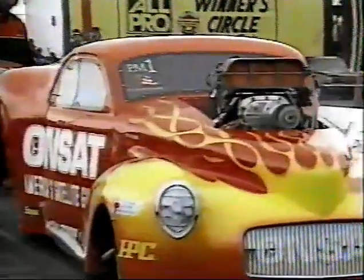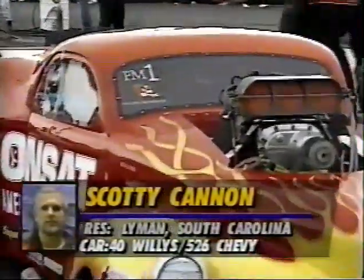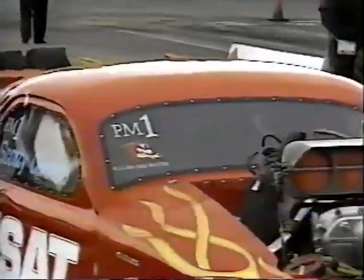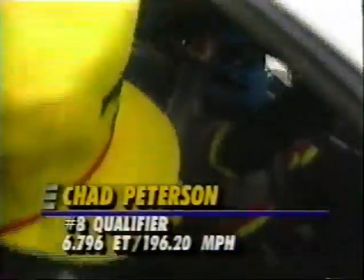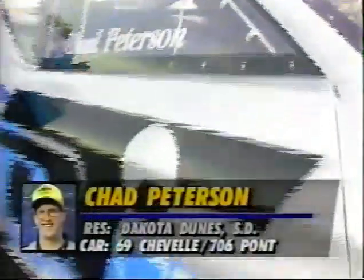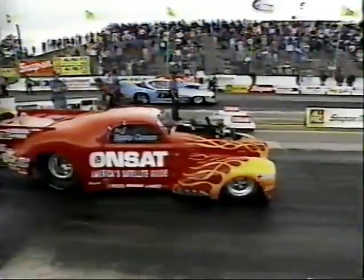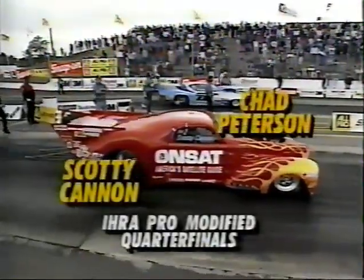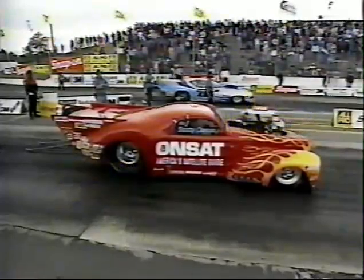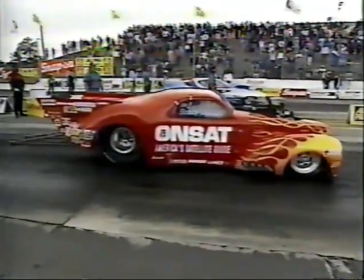Now our final pair. There is the OnSat 41 Blown Willies of Scotty Cannon running in front of the home fans. He's from Lyman, South Carolina. His opponent from Dakota Dunes, South Carolina, Chuck Peterson's son, Chad Peterson, also driving a 69 Chevelle. Now you can hear the nitrous system being purged. The idea is to let the hotter gases out of the line so you have cold nitrous oxide right out of the bottle ready to hit that intake.